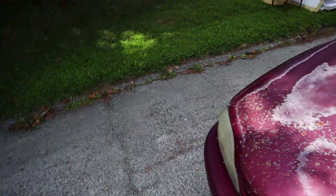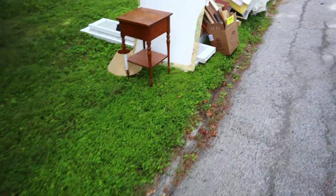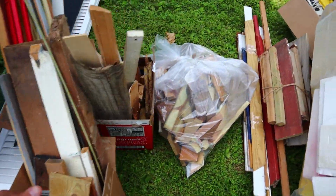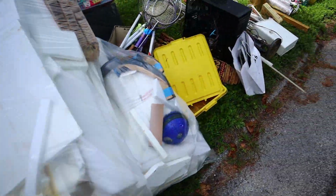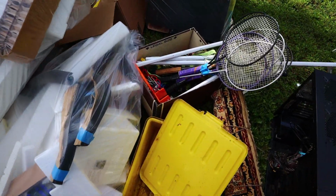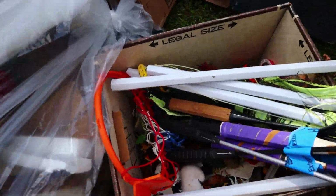Welcome to another beautiful day of trash picking. Seems like a broken record, but really that's all I ever do, is go trash picking and then go trash picking some more. So let's see what we got here.